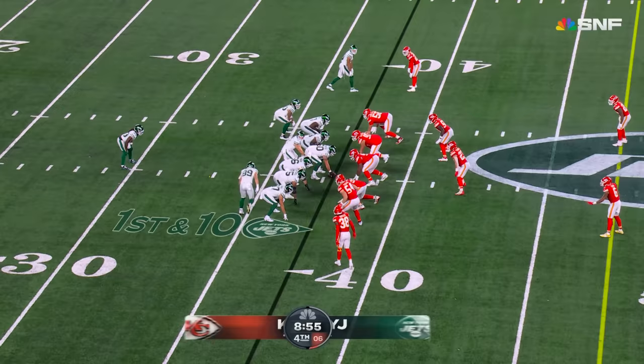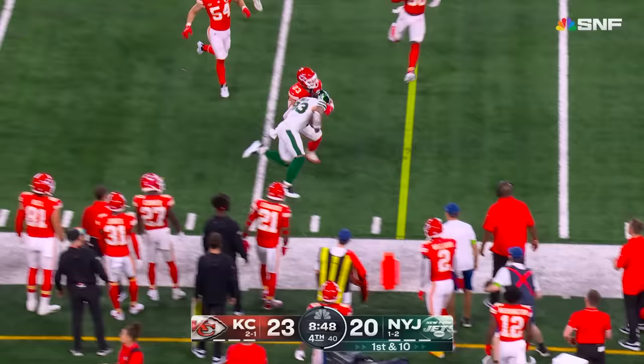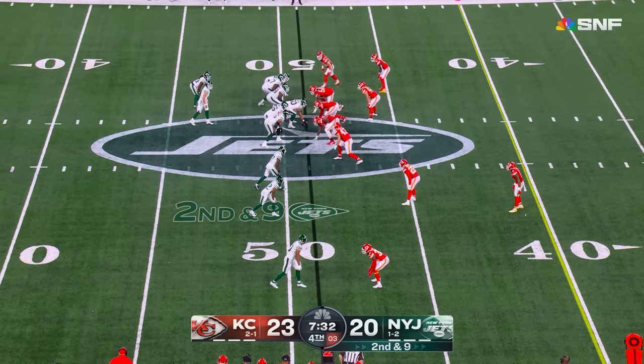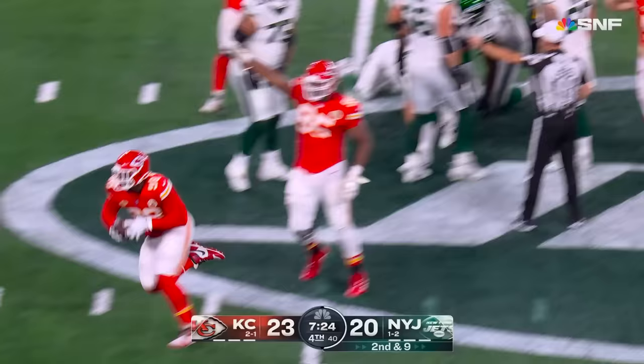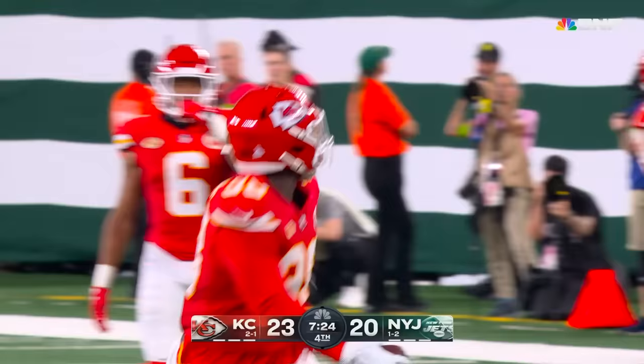Pressure on from Sneed. It's open to Conklin. And Tyler Conklin gets a first down. Halfway through the fourth. Wilson lost it on that snap. And was that recovered by Wharton inside? Yes. Rashawn Wharton comes away with it for Kansas City.